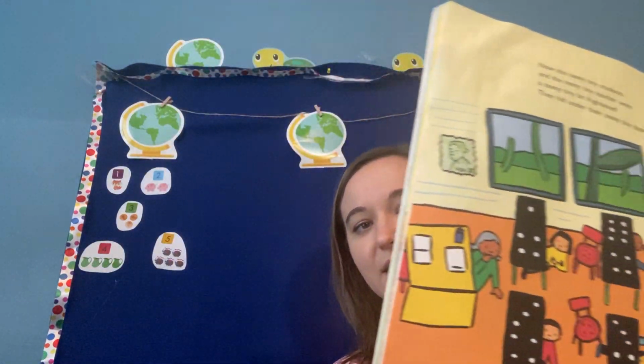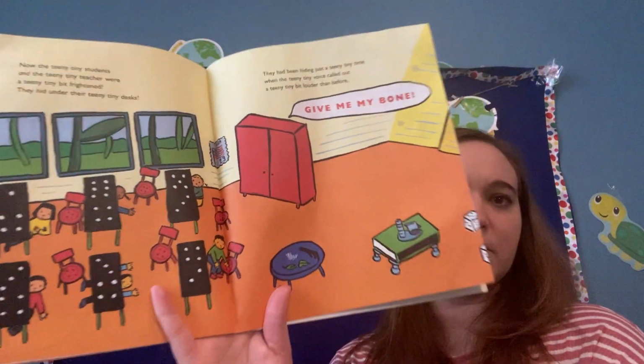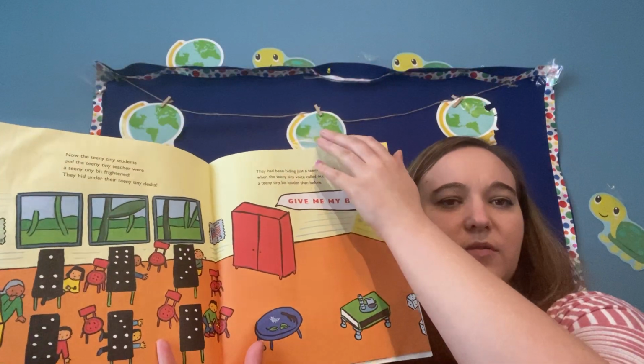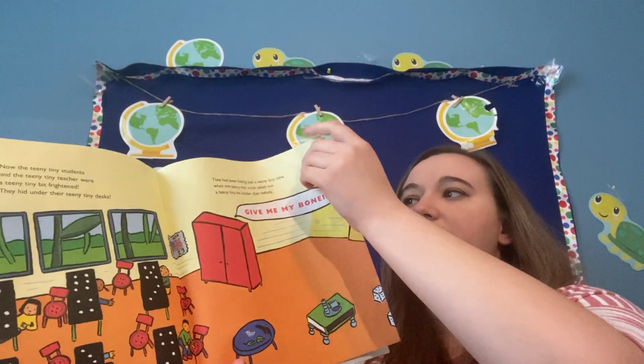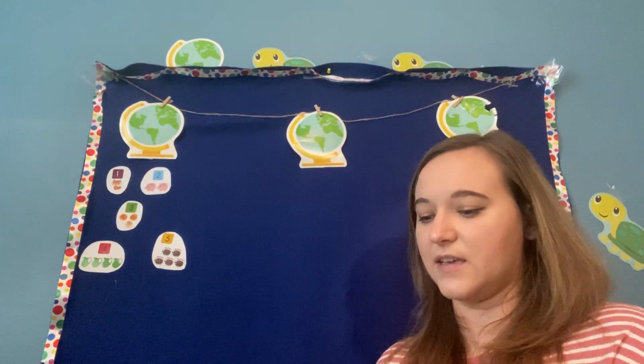Uh-oh. Who do you think is in the closet that wants the bone? What do you think? Oh, maybe. Let's see if you guys are right.